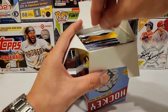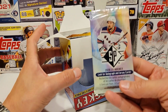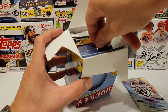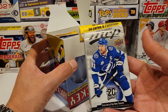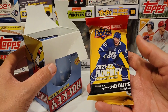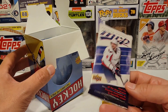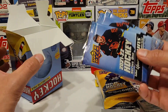All right. So, first of all, in the very front, we do have 2020-21 Hockey SP. It looks like we got, let's go from back here. Oh, we got MVP 2018-19 Fat Pack. We got 21-22 Extended Series. And then we have MVP 2017-18. That's pretty dope. All these packs that are a little older, I am all about it.